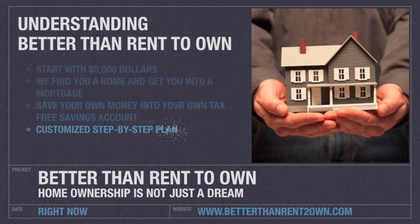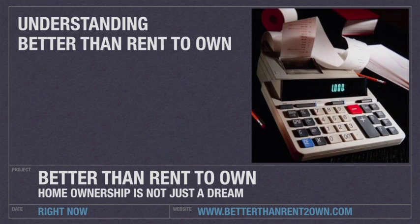You'll follow a step-by-step plan that we will create for you. Your plan will be individually tailored to your needs. Everybody's a little bit different. Everybody needs a little bit different plan, and that's what we'll work on for you. Now, I'll bet right now you're thinking, how in the world are we going to do this? We've been renting all of these years and we can't save any money.